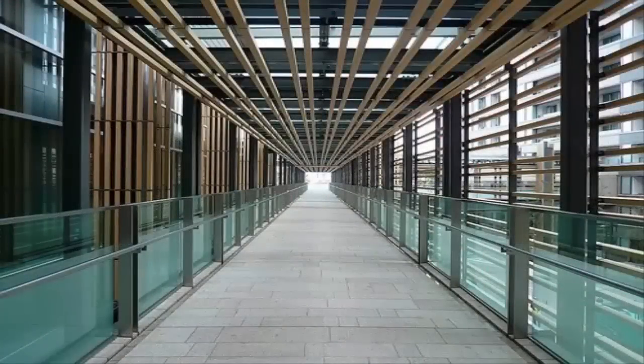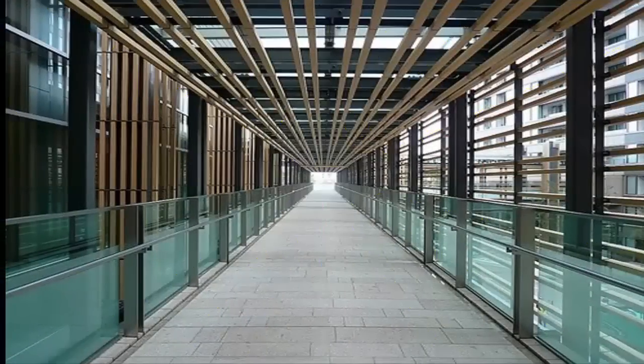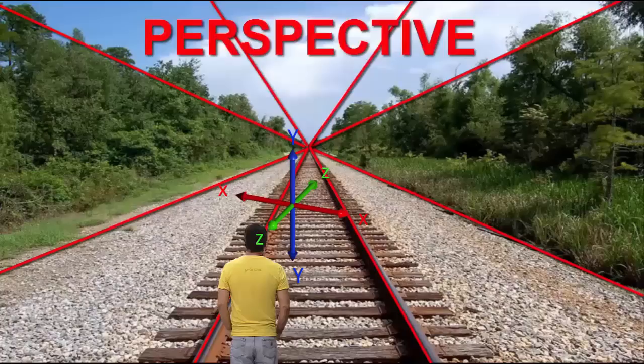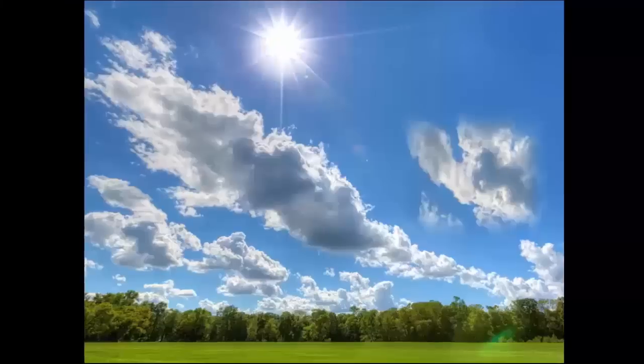Notice in this long hallway, all parallel lines and planes angle to the eye level or the eye position of the observer. Notice that the side walls angle in, those are parallel lines to one another, and the ceiling and the floor are also parallel, but notice how they angle toward each other and they come to your eye level. All right, you have an X, Y, and Z axis. So the railroad tracks would fit your Z axis. That's going away from you, and those lines, yes, they converge.